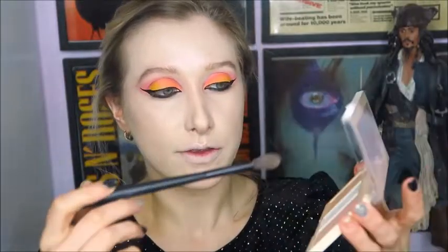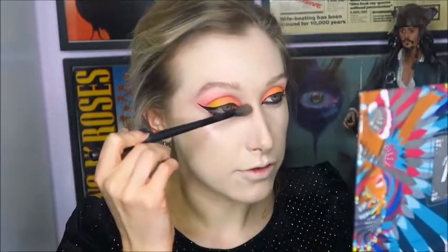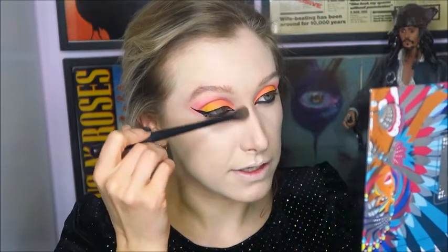And just to contour it a little bit more, I'm going in with the Makeup Revolution collaboration with Soph, so the Soph X contour palette, and I'm just going to go in with the powder contour from that and just deepen up the contour and exaggerate it a little bit. Apologies if my terrible nose contour offends anyone. I did say I am not good at nose contour.